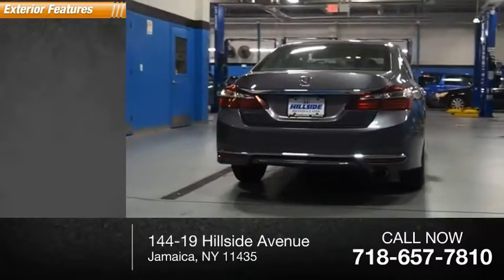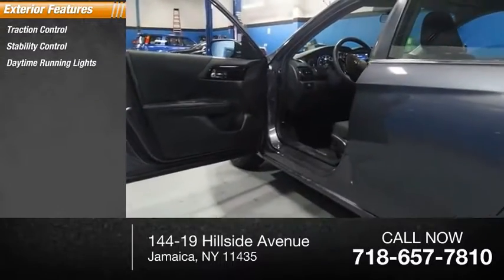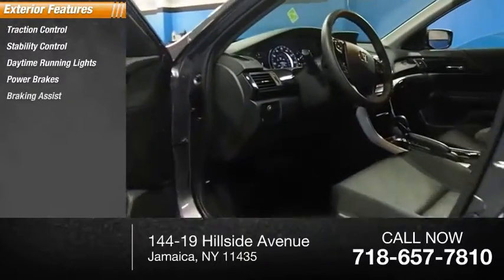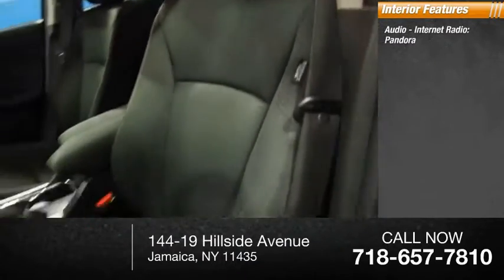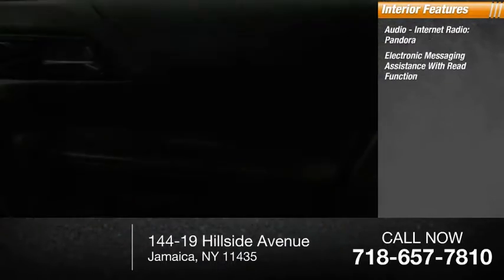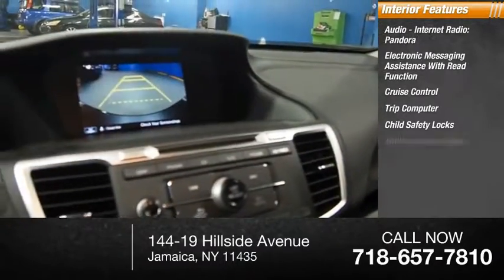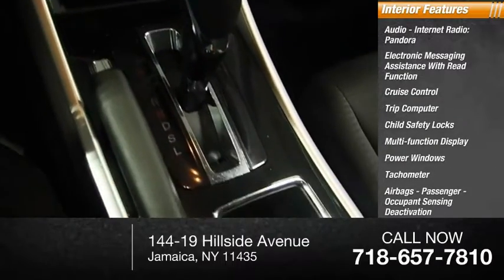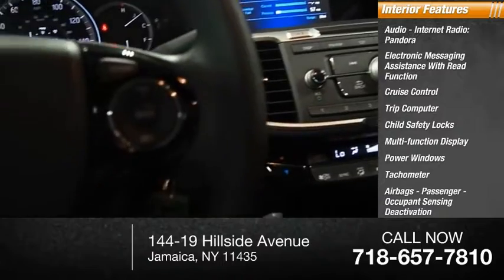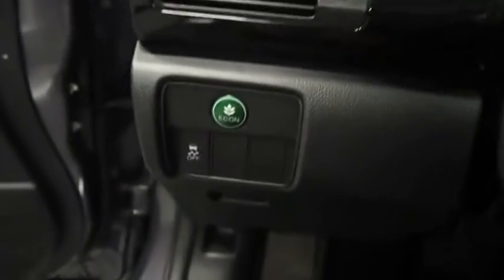Here are some of this vehicle's great options: traction control, stability control, daytime running lights, power brakes, braking assist. Inside you'll find audio, internet radio, Pandora, electronic messaging assistance with read function, cruise control, trip computer, child safety locks, multifunction display, power windows, tachometer, airbags, passenger occupant sensing deactivation, power steering. Take this vehicle for a spin and see why so many shoppers are now proud owners.